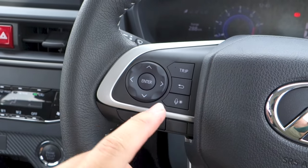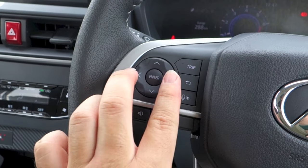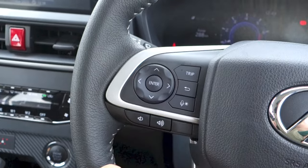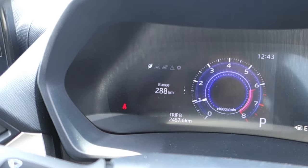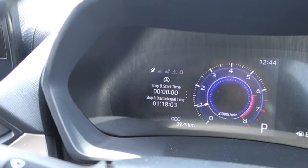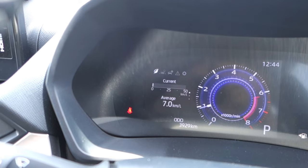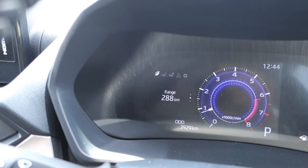Trip allows you to go between your mileage, trip A and trip B. Up and down goes between the different sub-menus, left and right goes between the different main menus, hit enter to select and hit return to go back. Right now, range, how long the automatic stop-start feature has been running for since the last startup and how long it has been running for long-term, your current and average fuel consumption, and back to the range.